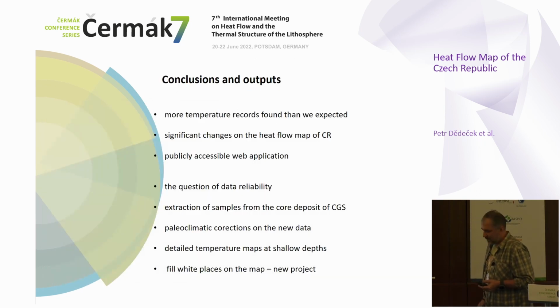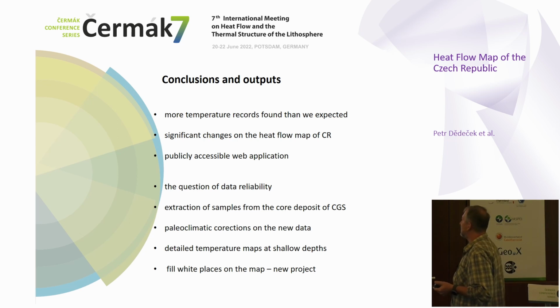And I'm going to conclude. It's clear that we didn't expect that we would find a lot of data, but we found it. It led to significant changes on the heat flow map. And the third point is publicity done by this application, but I don't know if it is good or bad, because immediately after the publication of the application, we were asked by journalists, by authorities, by mayors from cities about utilization of geothermal energy, because imagine that every mayor can create a virtual borehole in his city, and he wants immediately a geothermal power plant. And it is not so simple.